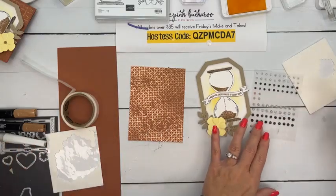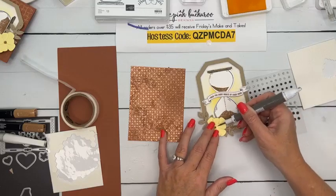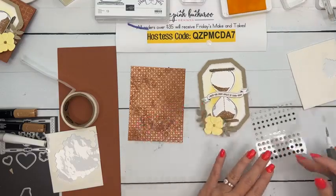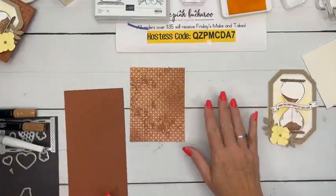And then I've got an adhesive-backed glitter dot or gem or something. The name is on the PDF. And there you go. Now let's put it all together.